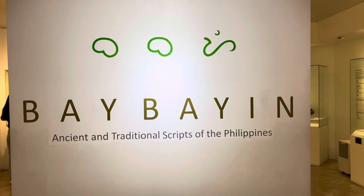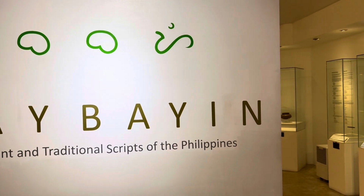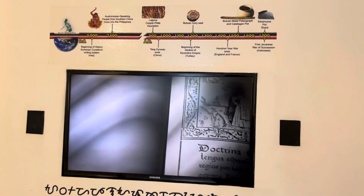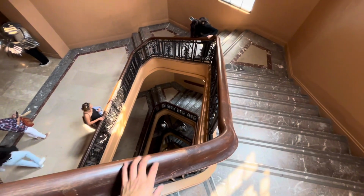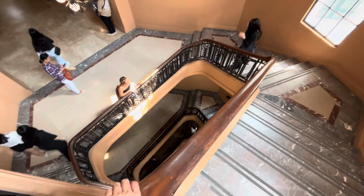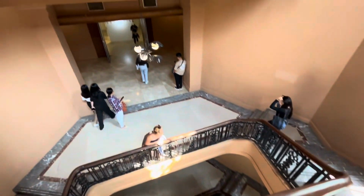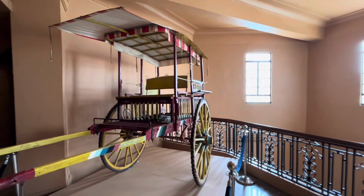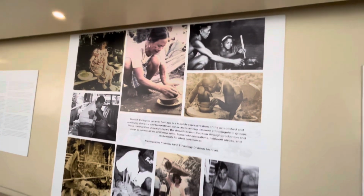On the 10th list is the Rice, Biodiversity, and Climate Change Gallery. This gallery features collections on rice from the NMP and the Philippine Rice Research Institute, evoking its significance in the Filipino culture in terms of science, traditional knowledge, and heritage systems.